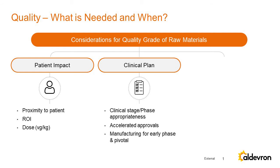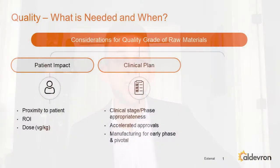Aside from patient impact, your clinical plan is really critical as well. The clinical development plan can impact and inform quality requirements, especially when looking at where you are currently, where you plan to be, and when you plan to be there. Circling back to some of those accelerated approvals or expedited review designations, this can really shift the needle as to where and when you need these higher quality materials and when you need to introduce those into the process.